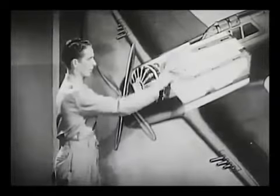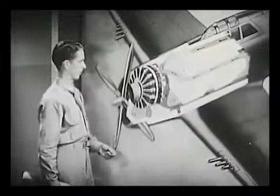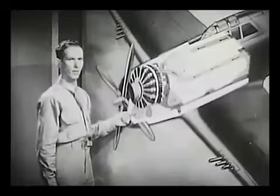Here's your oil tank up here, and down here are your oil coolers with shutters controlled from the cockpit. This is your main air ramp.